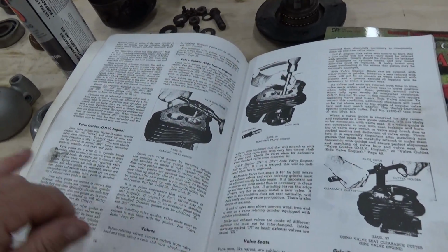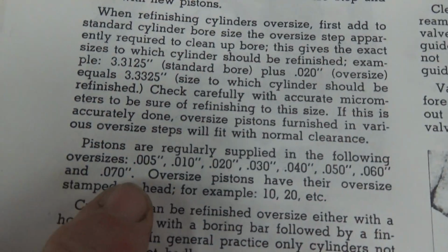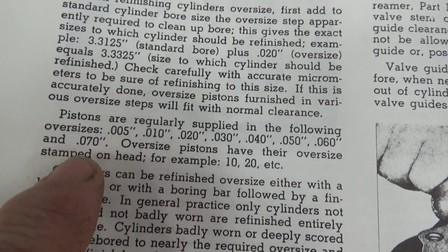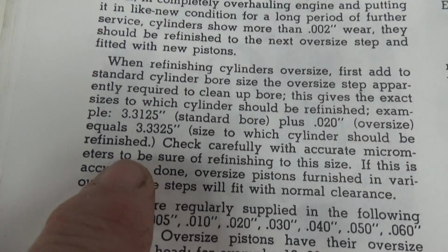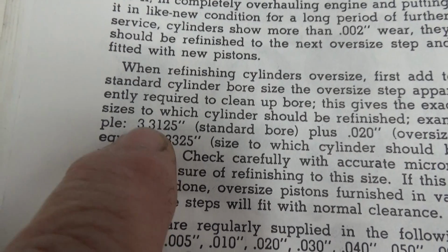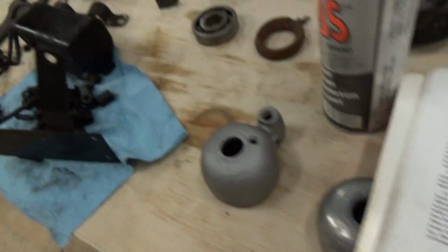The pistons were here, 5,000s, 10,000, 20,000, or so forth. Okay. This is standard bore. Standard bore. 0.33125.